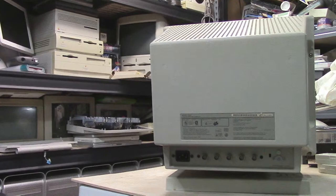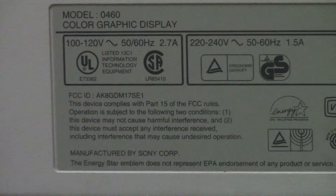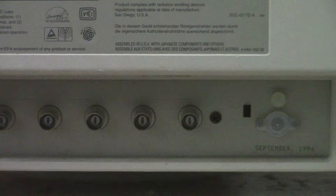All right, well, here's what we have. Let's wait for this to focus. Come on. So that's the model there, when the camera decides to focus. Oh, you could do it. Come on. There we go. And we got the lovely BNC connectors here. That was a totally normal crunch. You're right, Sean. September 1994.